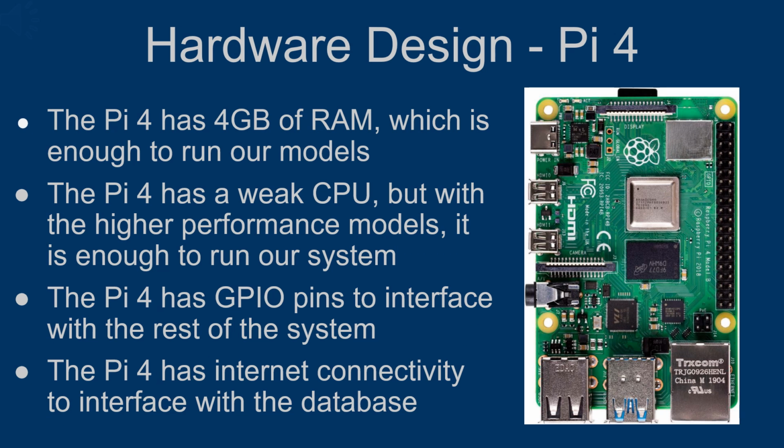We chose the Raspberry Pi 4 to be the base of our project. The Pi 4 has 4 GB of RAM, which is enough to run our OpenCV models. While the processor on the Pi 4 is relatively slow, it is still fast enough to run our code. The Pi 4 also has GPIO pins, which are necessary for interfacing with all of our hardware.